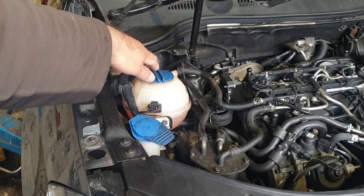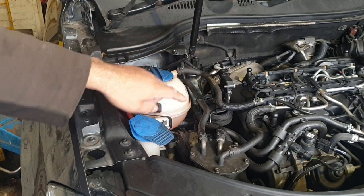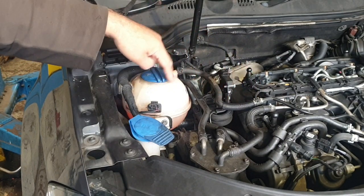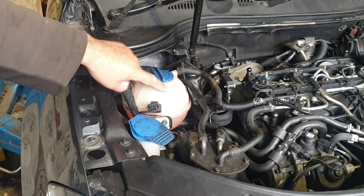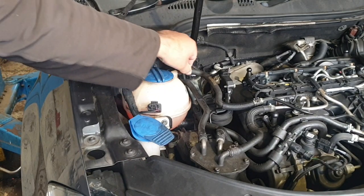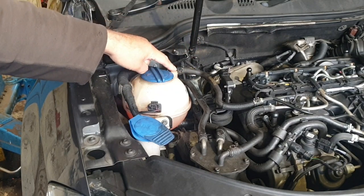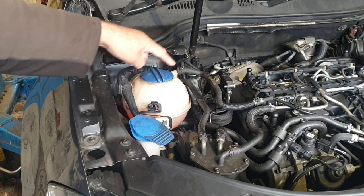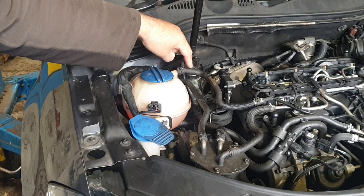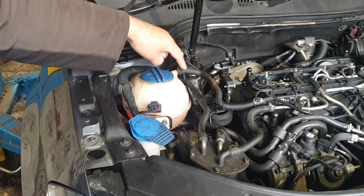As you can see here, this is the coolant return flow to the expansion tank or coolant reservoir. So I'm going to disconnect this hose and then start the engine and see if there is any output from this hose, any coolant coming out of this hose.